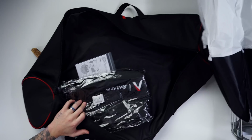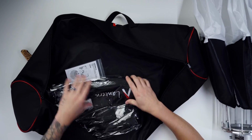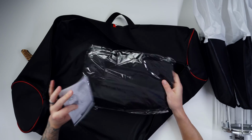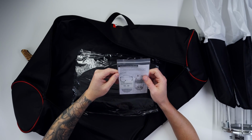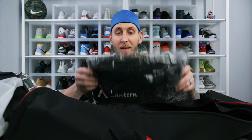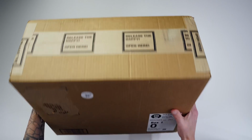So real quick, we have the Lantern itself with the built-in diffuser, and then we have, looks like, what is this called? Is it like a drop sheet? Something like that. This will hang below the Lantern, and this is how you're going to direct the light a little bit more and control it. So if you don't want any spill, yeah, that's awesome.